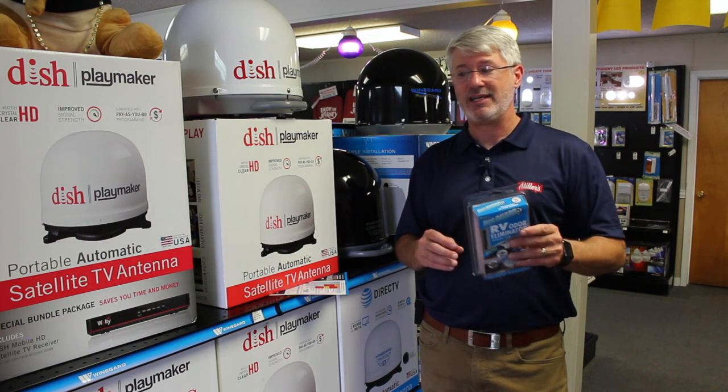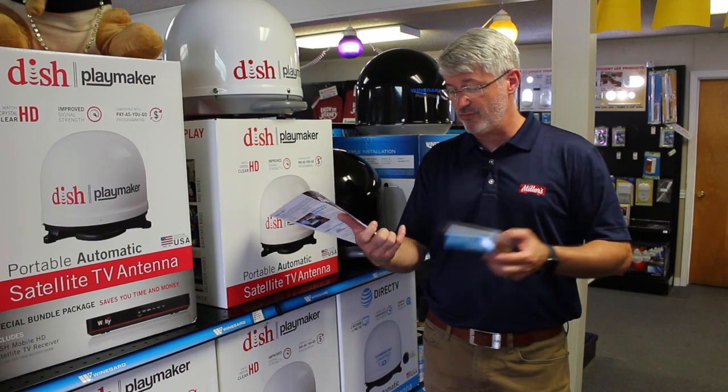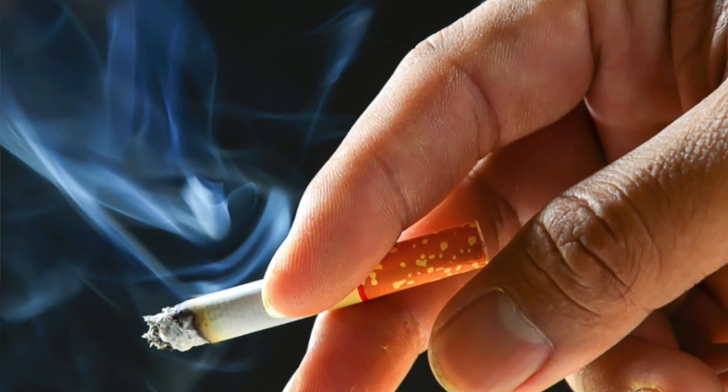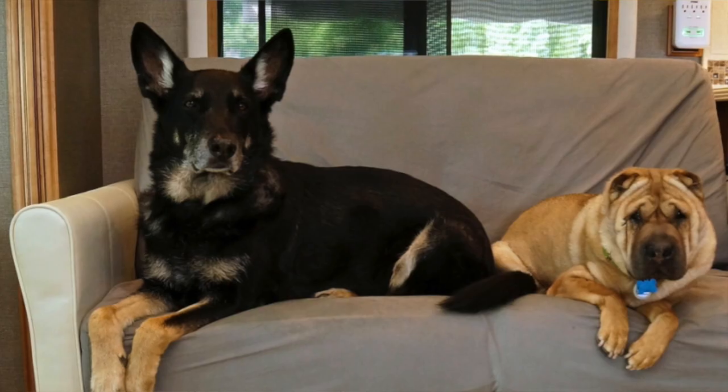This works amazing. Some of the stuff it'll kill: mold, mildew, cigarette and cigar smoke, cooking, garbage, rotten food, pets, alcohol, chemicals, more of that.